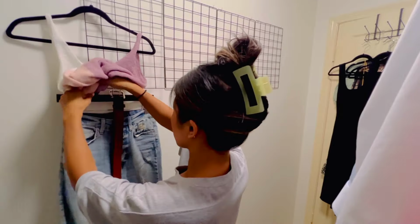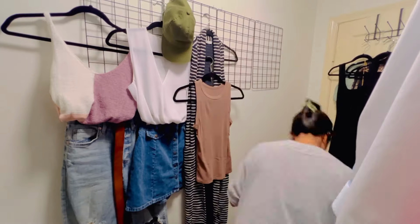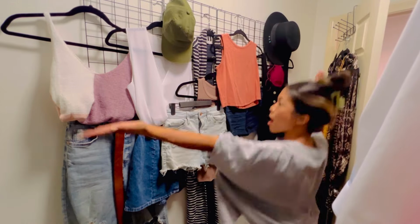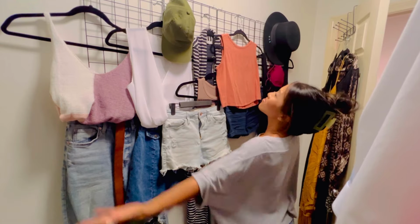So here's the whole lineup. I put my accessories there. I put my shoes at the bottom. It saves me so much time in the morning, so much stress, and I feel way more put together. What usually takes me 30 minutes every morning now takes me 30 minutes for 5 outfits on a Sunday night.